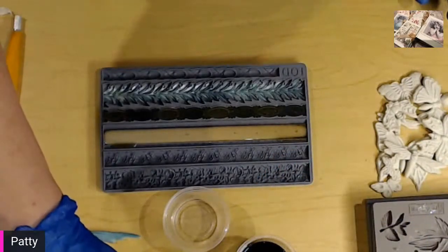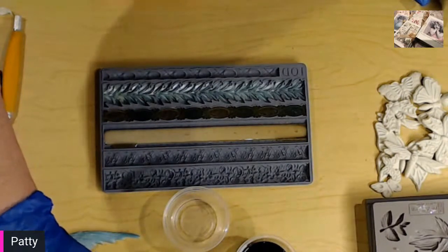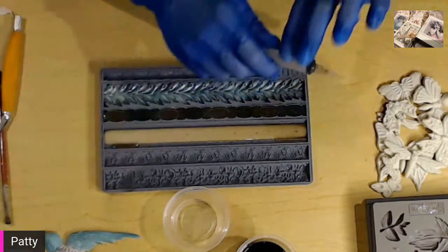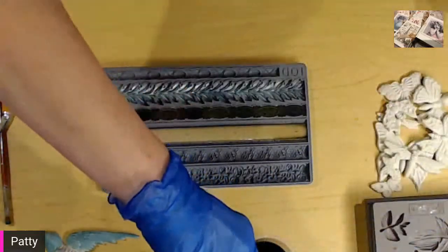So what are you guys working on? Are you guys just sitting there watching? I know sometimes I'm working when I watch people, and sometimes I'm literally just sitting there. So who's doing stuff? Don't just say me. Tell me what you're doing, too. I like to know what you guys are doing.